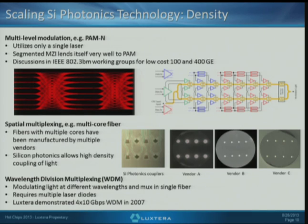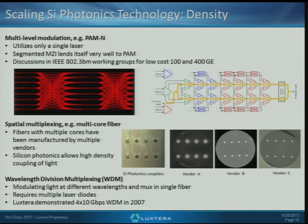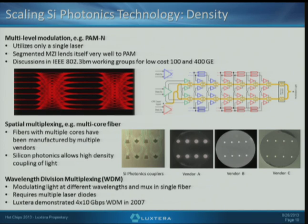Another technology that we have been looking into with some partners from the fiber industry is multi-core fiber. That is a fiber which has multiple cores in it, so that also allows you to have multiple signals in one fiber. Using our specific technology that we have developed to couple light in and out, we can couple very efficiently light into such multi-core fibers. So that is also a route for us to go to higher density.